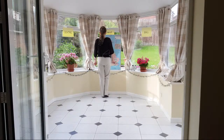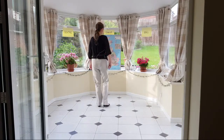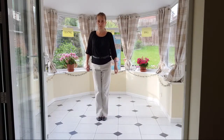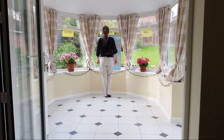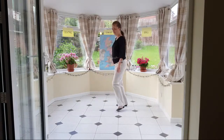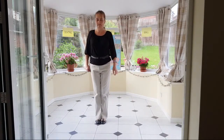I'll do it small so you can hopefully get all the steps and you can see all the steps. So walk, walk, step, close, point, back, side, cross, forward, side, close. Okay, I'll do it once more. So it's walk, walk, step, close, point, back, side, cross, forward, side, close.